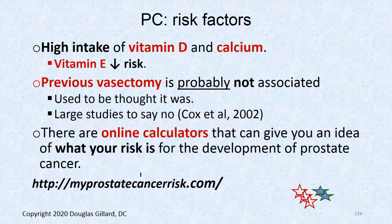Having a previous vasectomy: I remember back in the day when I was in college, this was very controversial. Vasectomies cause prostate cancer. That is probably not true. There are some very large studies, like the Cox study in 2002, that said that's not true. There are online calculators. You can get an idea of what the risk is at that link down there.